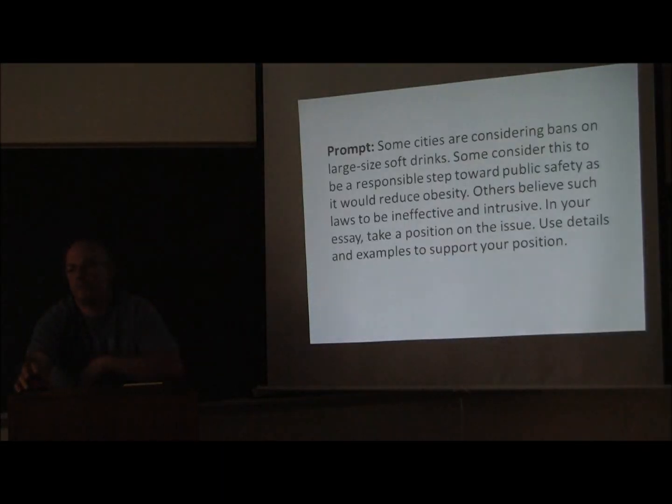Okay. Here's the prompt that we're dealing with for this fake essay, this model essay. Some cities are considering bans on large-sized soft drinks. Do you guys hear about this? That's not fake. Mayor Bloomberg in New York City wants to ban anything that's 16 ounces or bigger, I think. Some consider this to be a responsible step toward public safety as it would reduce obesity. Others believe such laws to be ineffective and intrusive. In your essay, take a position on the issue. Use details and examples to support your opinion.